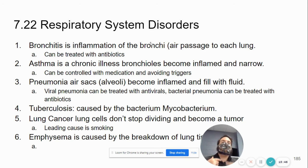Pneumonia is when the alveoli are affected. You have the trachea, which branches off into the bronchi, which branch out into bronchioles, and then at the end of each bronchiole, there are air sacs, or alveoli. The alveoli can become inflamed and fill with fluid. That makes it hard to breathe. That's pneumonia. It can be caused by a virus or a bacteria. Question: which is easier to treat, viral pneumonia or bacterial pneumonia? Let's pause and think about it.